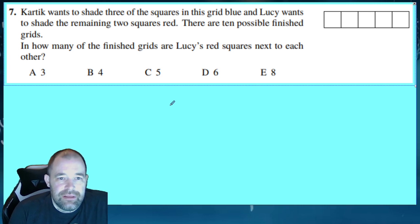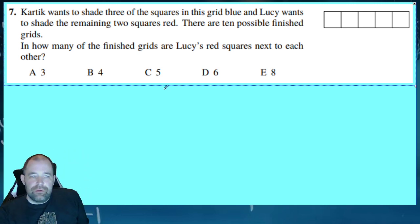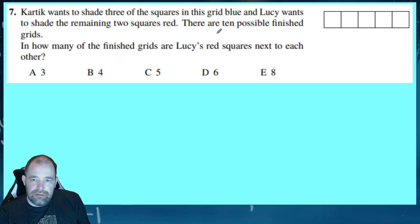Kartik wants to shade 3 of the squares in this grid blue, and Lucy wants to shade the remaining 2 squares red. There are 10 possible finished grids. How many finished grids are Lucy's red squares next to each other? Well, if all of them are going to get coloured in, we don't need to worry about the blue ones. We just need to think about all the combinations that Lucy can have 2 red squares.